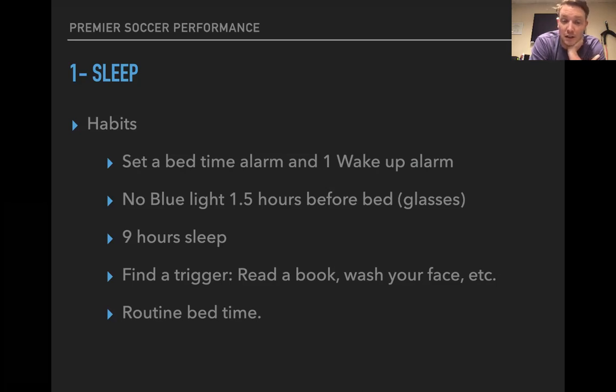Second habit is going to be blue light blocking. Blue light is the light that comes from TVs, your laptop, your phone screens. Apple's done a good job of getting rid of blue light after a certain time on your phone, which is a very cool feature. But if you don't have that on your iPhone, then you may want to invest in a pair of blue light blocking glasses. They don't cost very much.